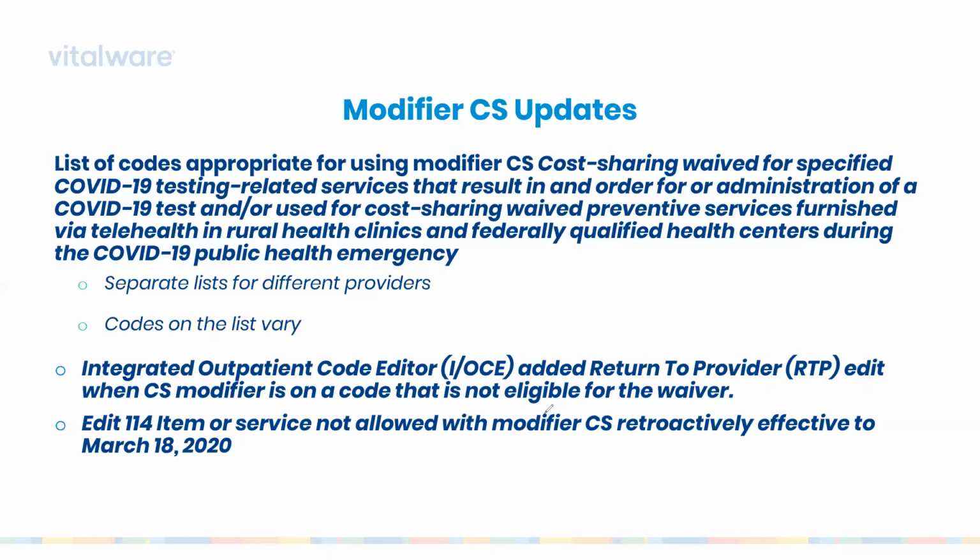So there's a list for professional services, OPPS and non-OPPS, outpatient prospective payment system providers. For critical access hospitals, they're supposed to use either the professional or the facility lists as appropriate. And then there's another list for the rural health clinics and federally qualified health centers. And the codes on those lists vary. Now, the integrated outpatient code editor has a very large list of those services.